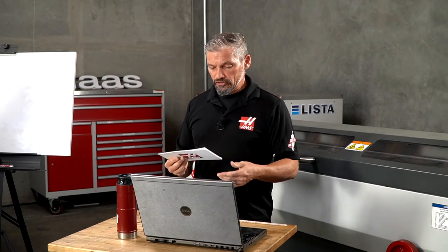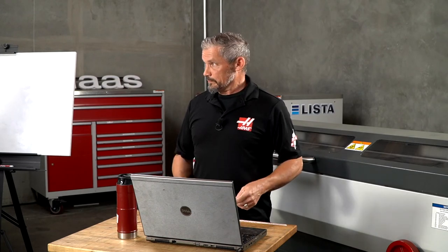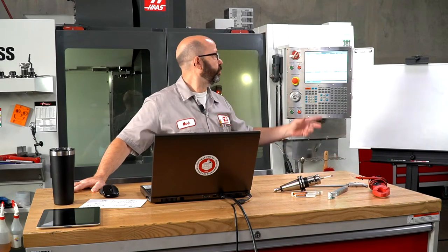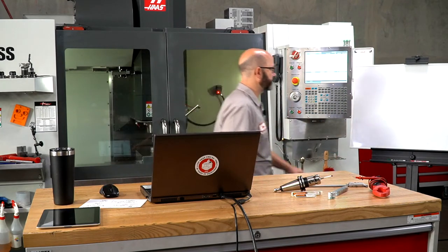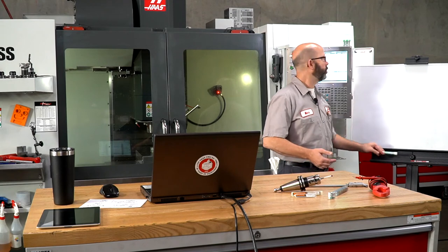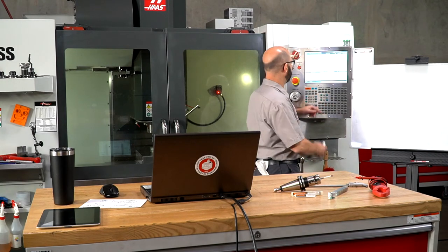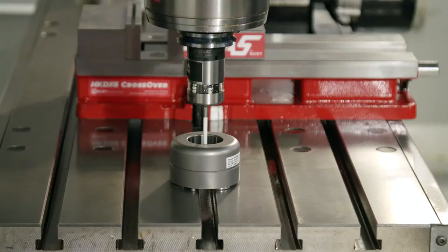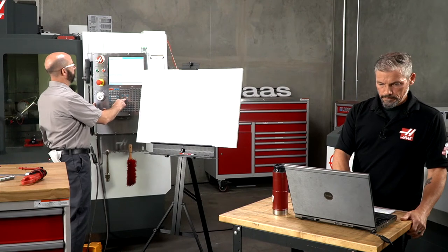Actually, someone had answered G65 P9823. That's the answer right there. We'll take a look at that, and I'll put something on the board here. If you don't know what he's talking about, normally if you go to MDI or the offset page and come up here, and I go to VPS, there are all these different probing options.